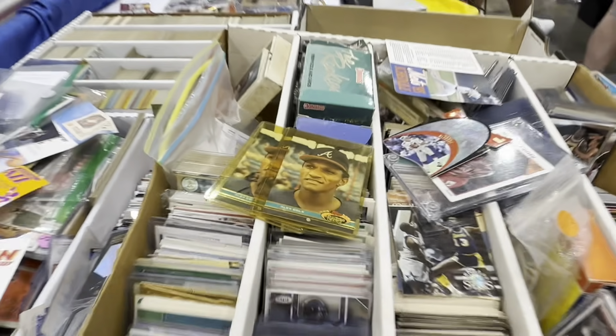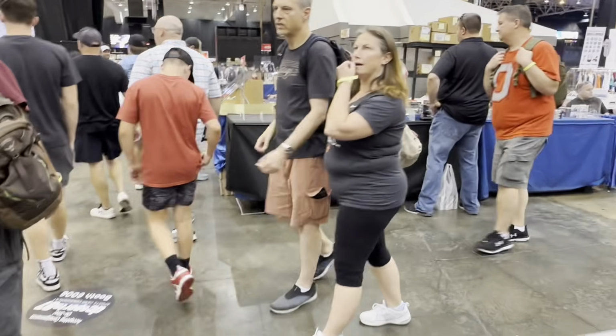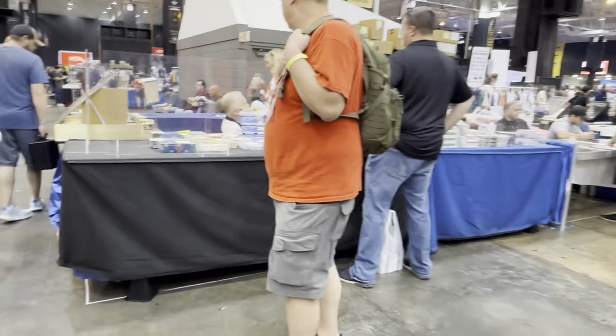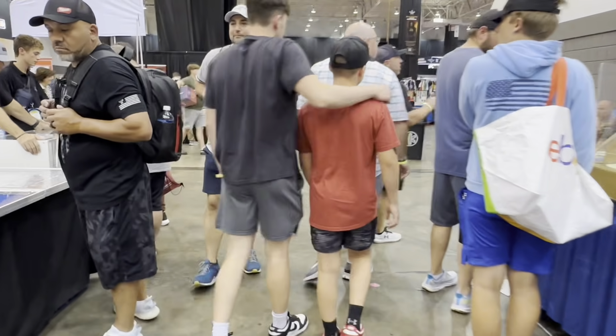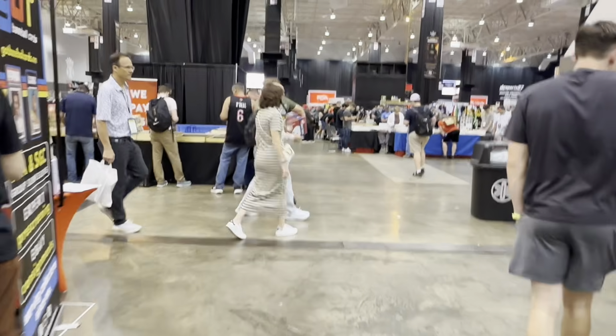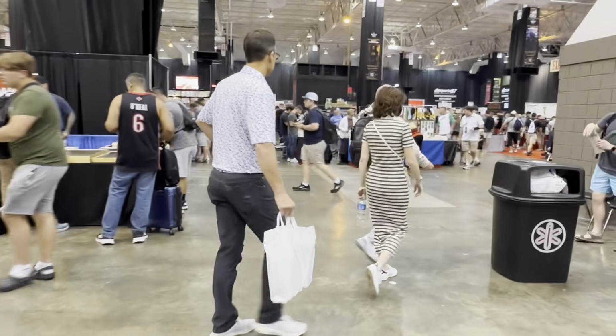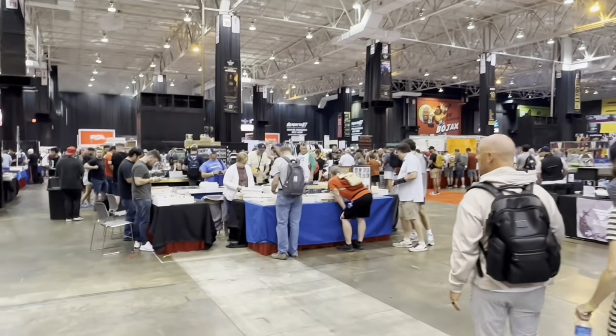Some people brought some old stuff, like there's some random 91 Stadium Club. What was that, Otis Nixon? Some booths are cleaner than others. Some booths immaculately organized, other booths messy. Some booths looking like a flea market, some booths looking like a museum. Here we have more folks with their big signs, "We pay for cards."